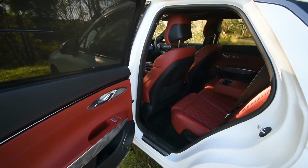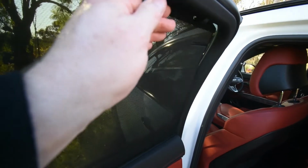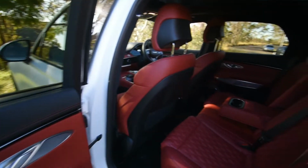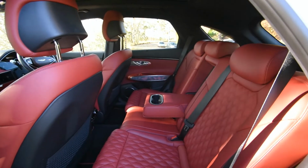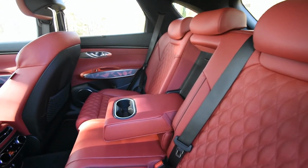Taking a look inside the rear seat of the GV70 now. On the windows for a start we have the little blinds that fold down out of the way. Good to have up when you've got littlies in the back and they need to have a sleep in the shade. Very nice Napa leather interior there.